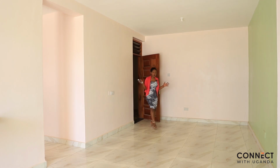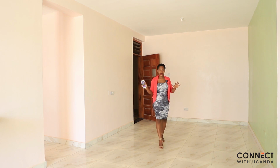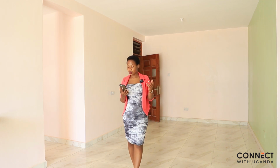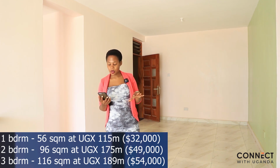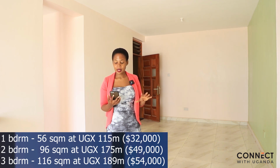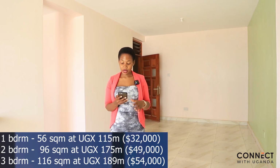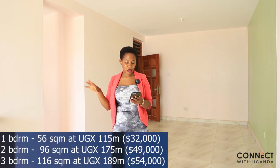Guys, welcome to the 3-bedroom apartment. When you enter, this is the living area right over here. It is quite spacious. And let me first talk about the prices of the apartments in case you are interested in buying. So a 3-bedroom apartment goes for 189 million Uganda shillings. That's about 54,000 US dollars. The 2-bedroom apartment goes for 175 million Uganda shillings. That's 49,000 US dollars. And the 1-bedroom apartment goes for 115 million Uganda shillings. That's 32,000 US dollars. I'm also going to list other sizes of the apartments on the screen as well.